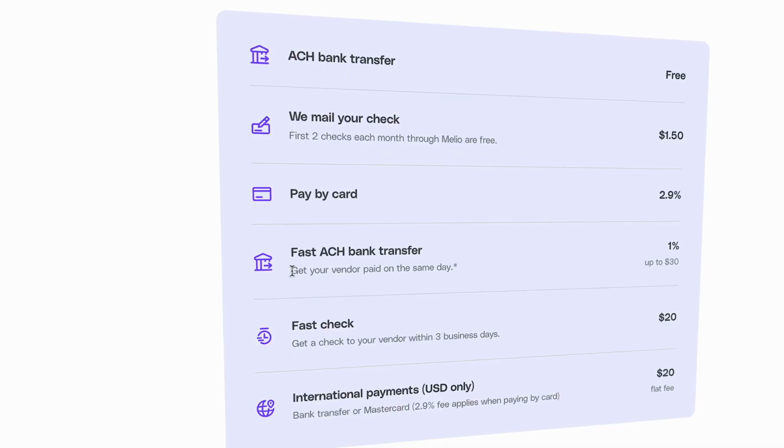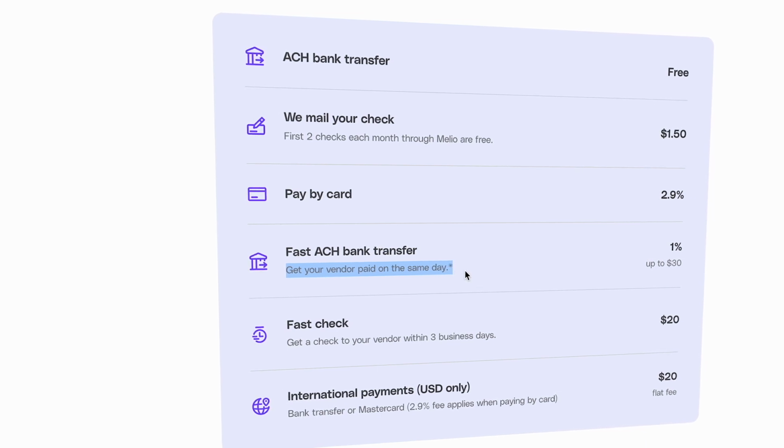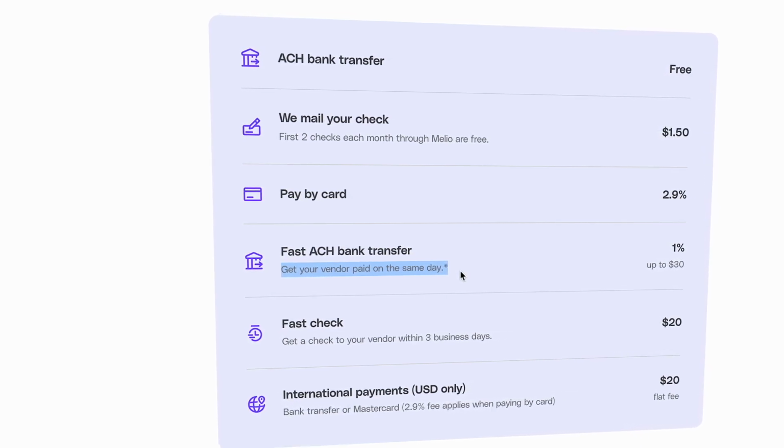And these are not the only payment methods that Melio offers. They also have fast payment options, including same-day delivery payments, which are not available at all QuickBooks bill pay levels.